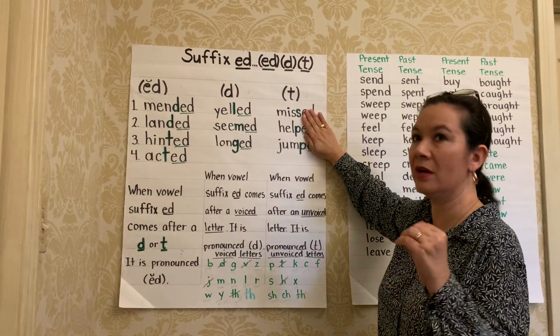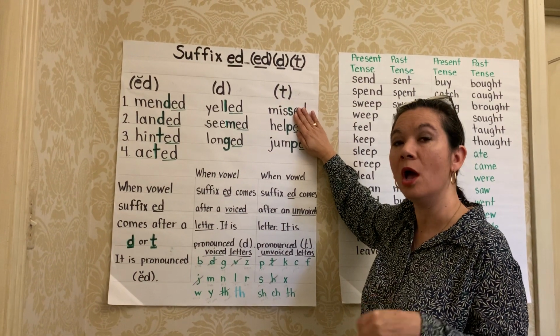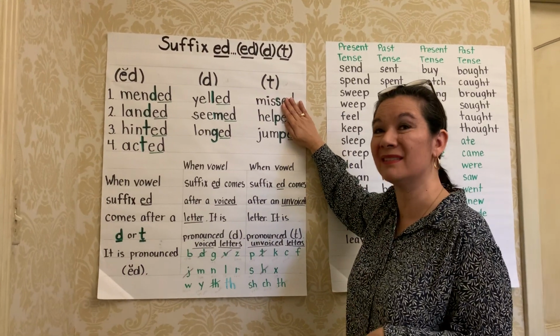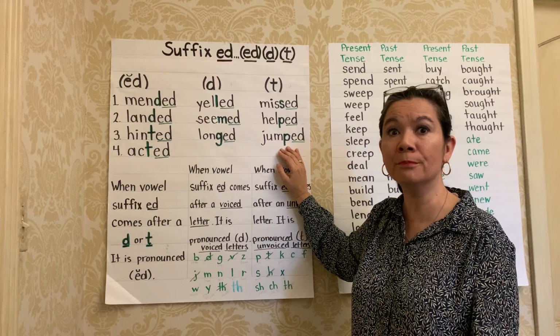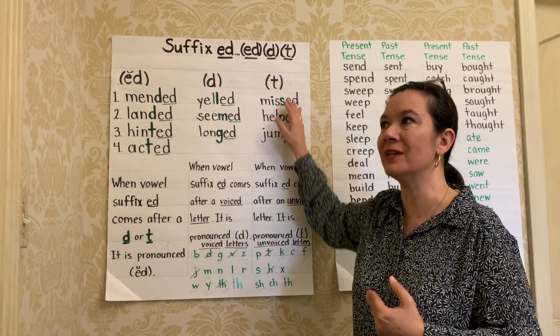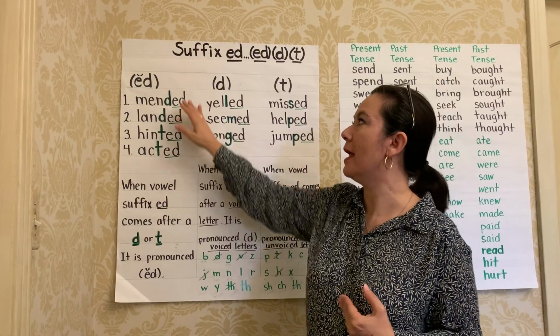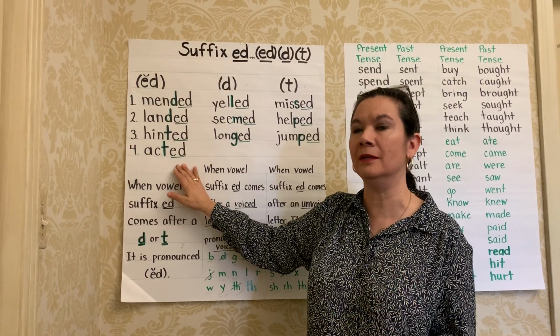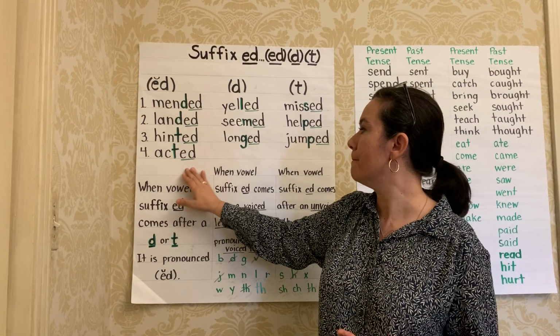The root word of these words is miss, help, jump. But when you want to say them in past tense, you say missed, helped, jumped. If you notice, you hear a T here, you hear a D here at the end, and here you actually hear the ed. Now, I'm going to explain to you why that is.